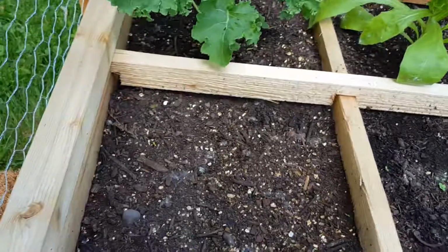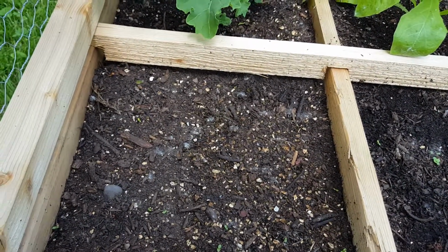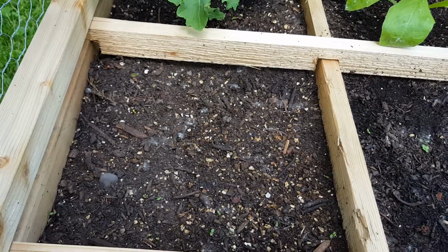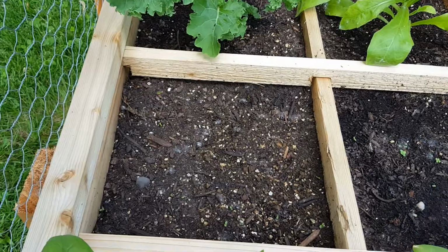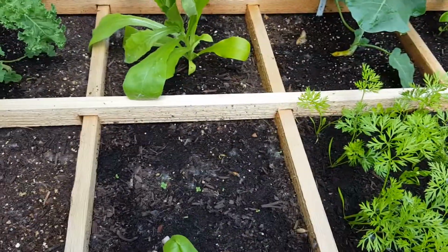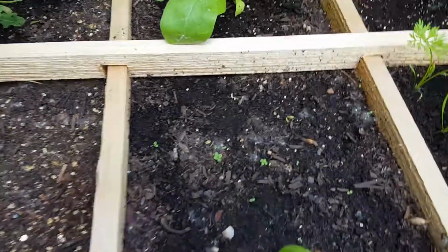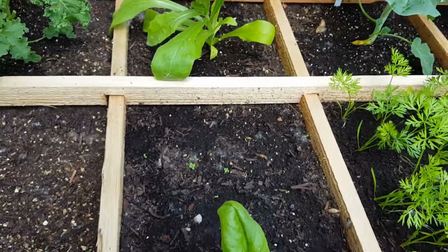This plot used to be radishes, but I believe now is, I think Stephanie put parsnips in there. So we'll see what happens. They have a really long growing period. This is the oregano. You can see we've got a couple sprouts in there. So it's still going slow, but it looks like it's going.